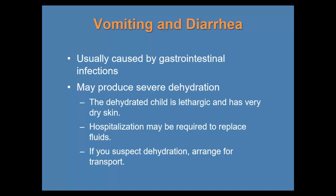Vomiting and diarrhea. Definitely something that you'll see in pediatrics for different reasons. Like I said, a lot of times it really is because of the hands and the feet in their mouth and poor hygiene. When that happens, you end up getting little gastrointestinal infections and small germs that cause issues with their stomach, and that manifests itself into vomiting and diarrhea. Because of that, depending on the diet or daily intake of this child or infant, they could potentially be dehydrated, and so the child is usually lethargic and has dry skin.